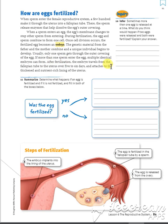After fertilization, the embryo travels from the fallopian tube to the uterus over 5 to 6 days and attaches to the thickened and nutrient-rich lining of the uterus. And in the uterus, the baby grows big.